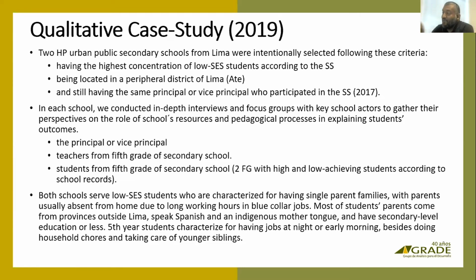So we did this focus group with children with low achievement and high achievement. In this way, we could have both points of view. At the bottom of this slide, you can see the characteristics of the schools. In some way, it reflects what I was telling before, that these are poor contexts.